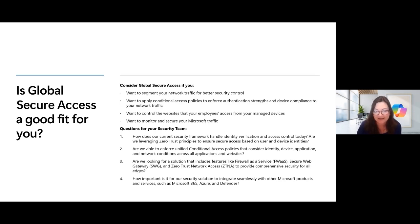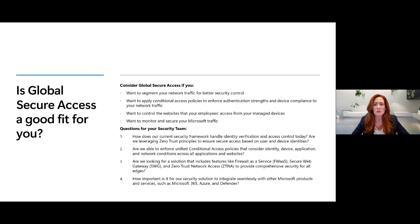We have some questions that you might want to ask your security team. Kira, do you want to take a look at these questions and walk us through these? Yeah, you can pick and choose, but really to see, are you part of the security team? Are you looking at a security framework that handles identity verification and access control today? Are you leveraging the zero trust principles to ensure secure access based on the user and device identities? Are you able to enforce unified conditional access policies that consider not just identity, device, application, but now can bring in network signals as well across all your applications and websites?